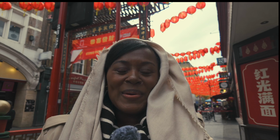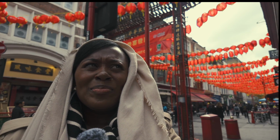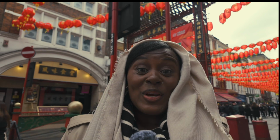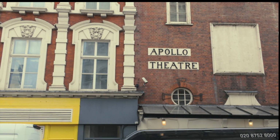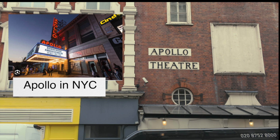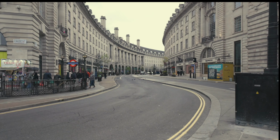So anyway, we're about to go to Piccadilly, walk from Chinatown to Piccadilly Circus Square, and see what that's about. Not the Apollo Theater. Wait a minute. Who did this first? Anything but the Apollo Theater. I've never thought that I would see that. That is so funny to me.